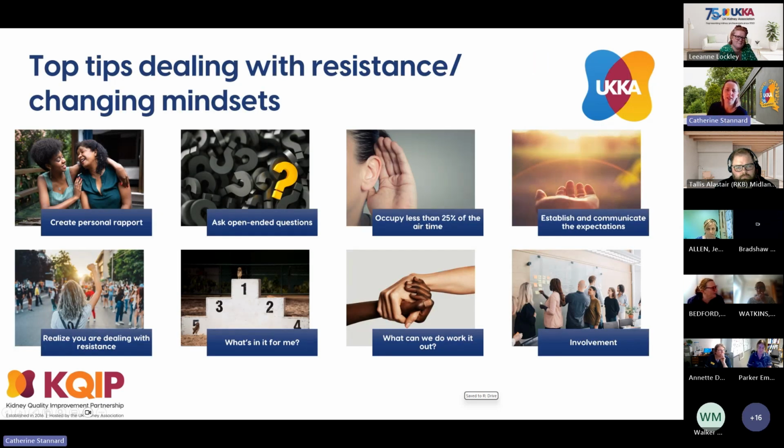That's not to say that you ignore resistance. So resistance is really common, and it can actually be really useful to you as an improver. So rather than seeing it as an obstacle, try and listen to resistance and be open to it, because it can actually help you think about your project in new ways and be clear about what it is and be clearer about what you're trying to achieve.